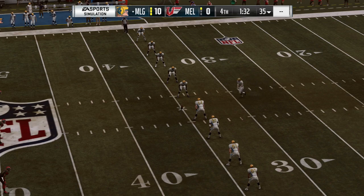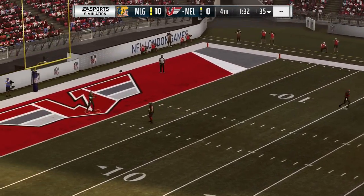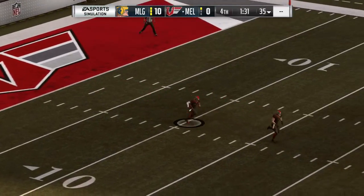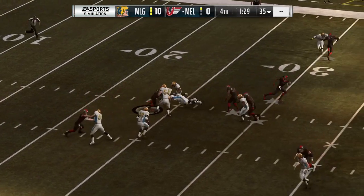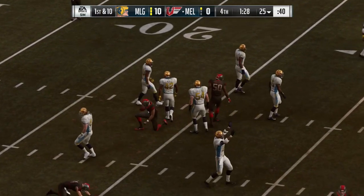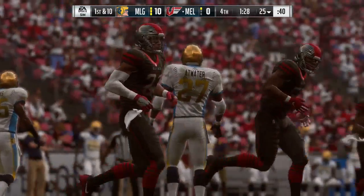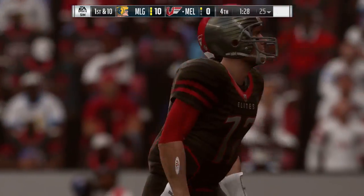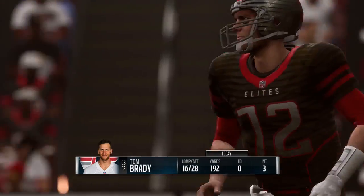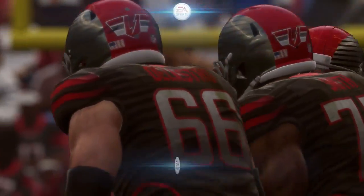After the made field goal, Anderson back out to kick it away. This is fielded a couple yards deep, and he's simply taken a knee, and that's the 25-yard line. Here comes Tom Brady and the Patriot offense back onto the field, and he comes out on the heels of an interception he threw last time they had the ball.